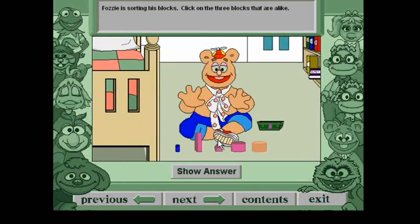Fozzie is sorting his blocks. Click on the three blocks that are alike. Click on the three blocks that are the same color. Click on the three blocks that are the same size.